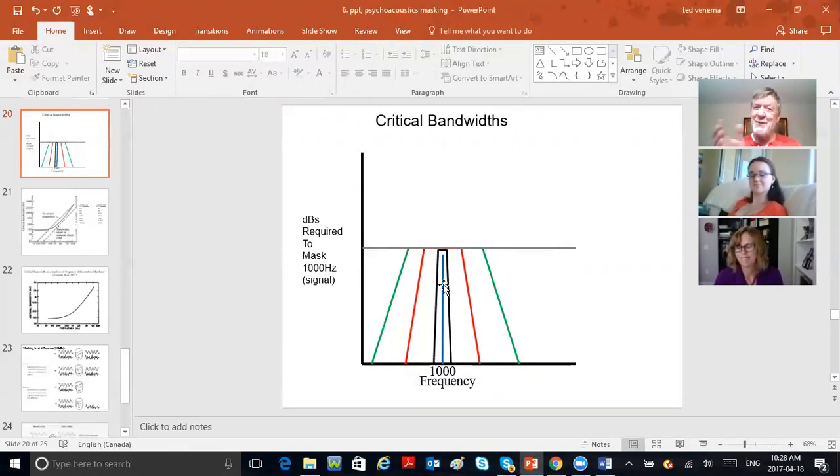You know, just use something that makes more sense. If you don't need all those frequencies to mask one little pure tone, why not just confine your masking noise so that it just surrounds that tone? That's all. It's more comfortable for you. It's not as loud. And critical bandwidth is how narrow could we possibly make it?